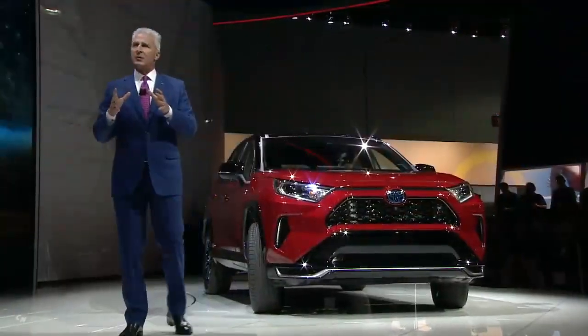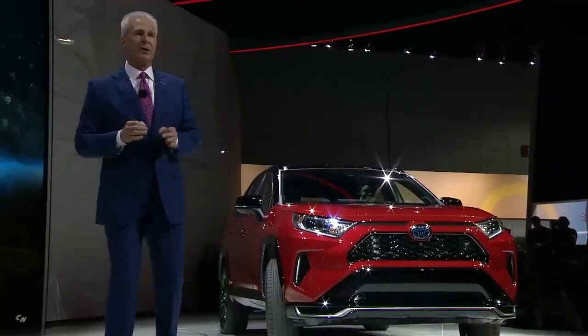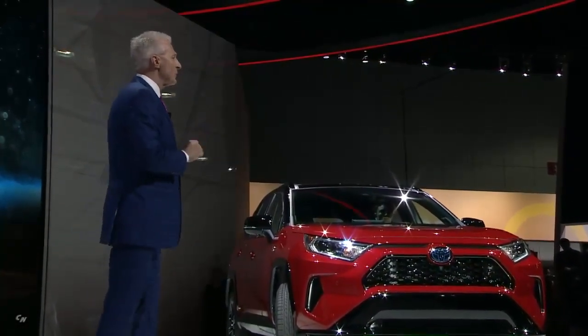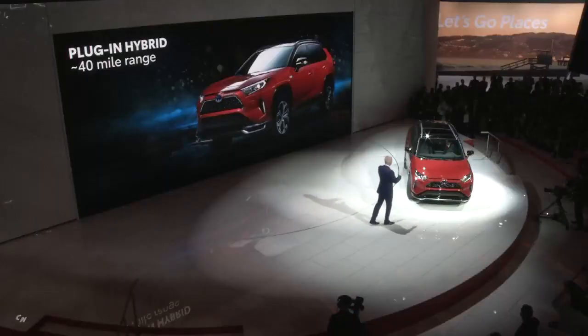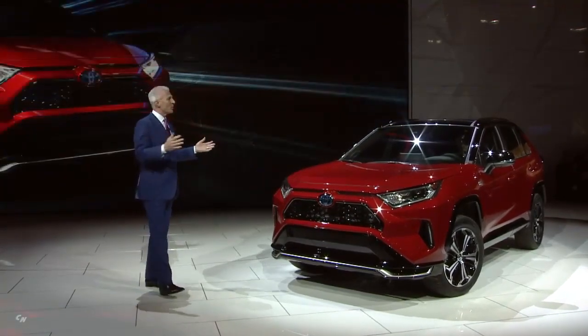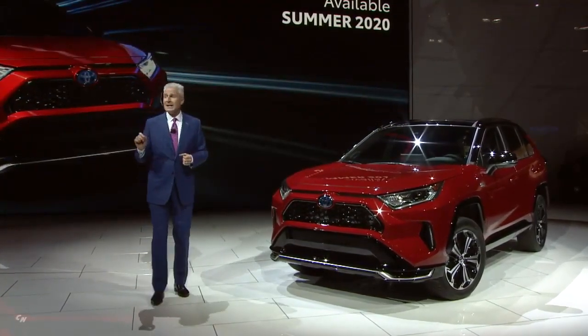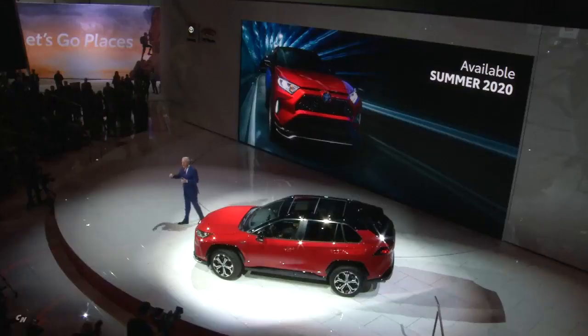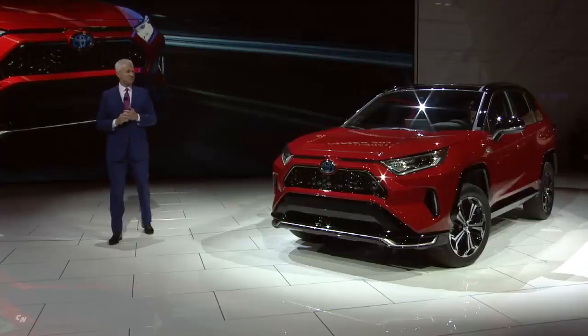At the same time, though, let's not forget it's still a plug-in hybrid. It has a nearly 40-mile EV-only range, which can get you from this convention center down to TRD and Costa Mesa without the gas engine even kicking in. So the RAV4 Prime will be available next summer. Yeah, the summer of 2020. So let's consider the bar raised.